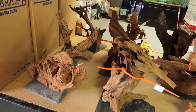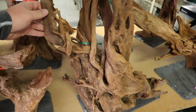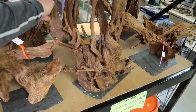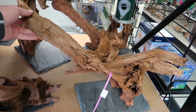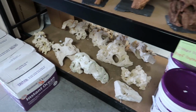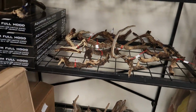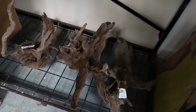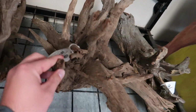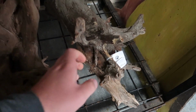Alright guys, so we're gonna look at the fish, but first I gotta show you this. They've got their driftwood game on point today. They've got driftwood for days over here. Check this thing out. How awesome is this? That is a sick piece of driftwood. Ooh, I like this one too. Very much. Got some holey rock down there. But then got some more driftwood over here. Got your manzanita. Check this thing out. That is cool. Very nice stuff.